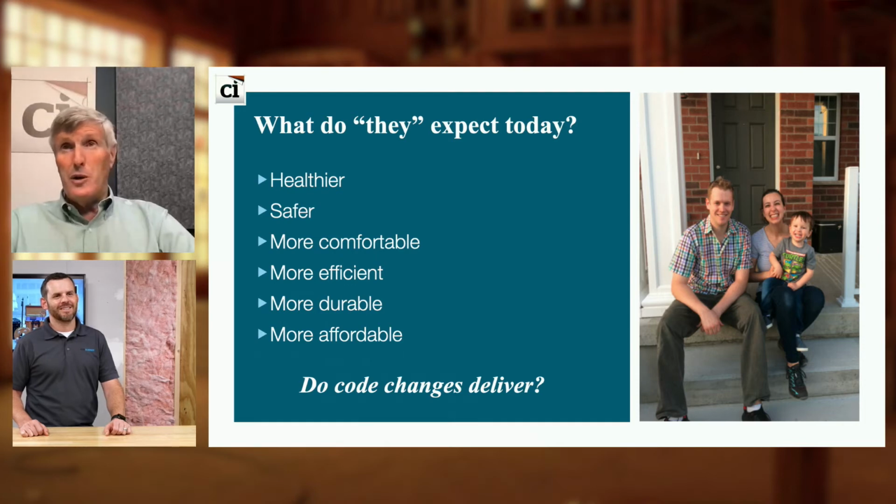And he would say to you, why? He doesn't want the dust coming in. He doesn't want smoke coming in or bugs coming in. He doesn't want the cold drafts. He doesn't want to pay the energy bills. He doesn't want water getting into his walls. And he knows that it adds to the cost of operation. So indeed, consumers actually get this. They don't want holes in their walls.